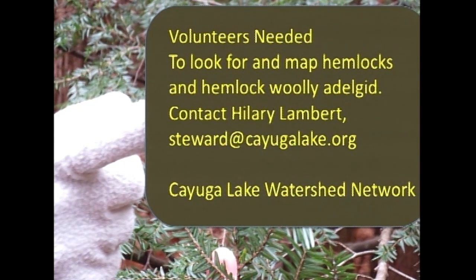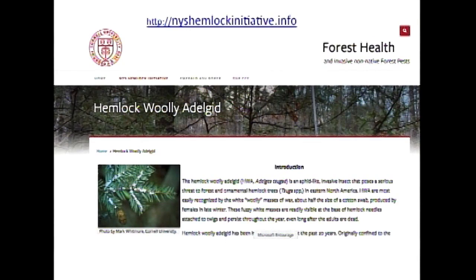Okay, contact Hillary Lambert, steward, at cayugalake.org. So, also, I was asked to put up this information. If you want to find out more information about the hemlock woolly adelgid, go to this website, nyshemlockinitiative.info, and you can learn a lot more about this problem.